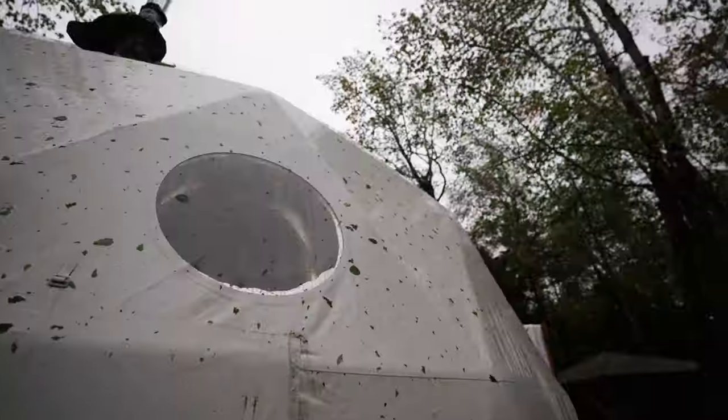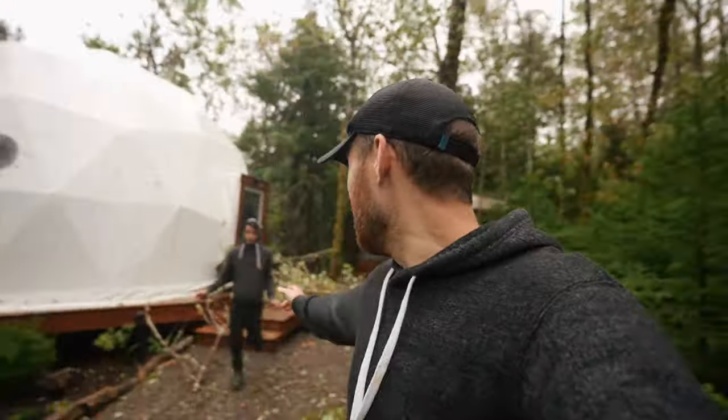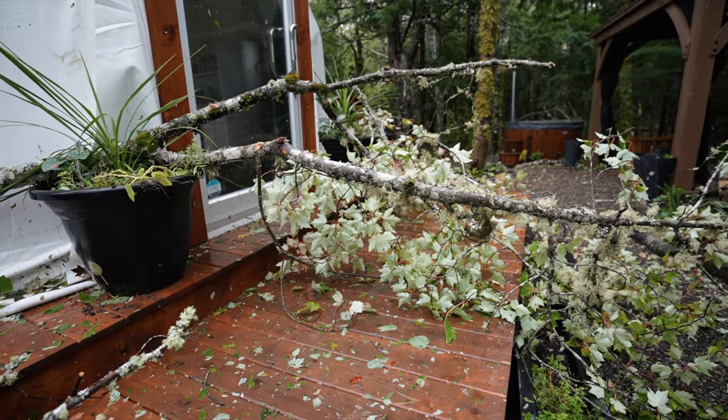We spent the last 12 hours hunkered down in the geodesic dome trying to ride out the hurricane, but honestly, at this point, it is just not safe. A tree just cracked off and almost hit us. The animals are terrified. Like, I'm terrified. It's definitely time to go.